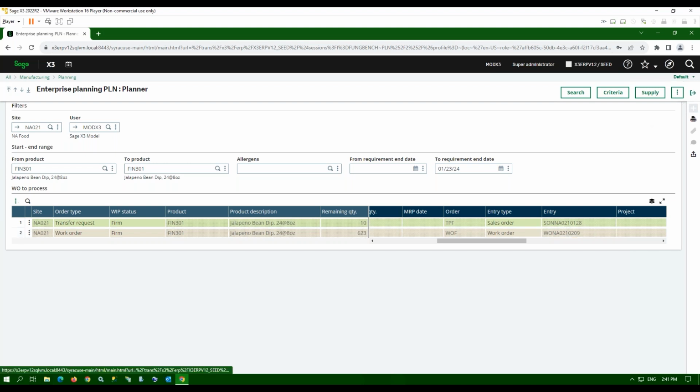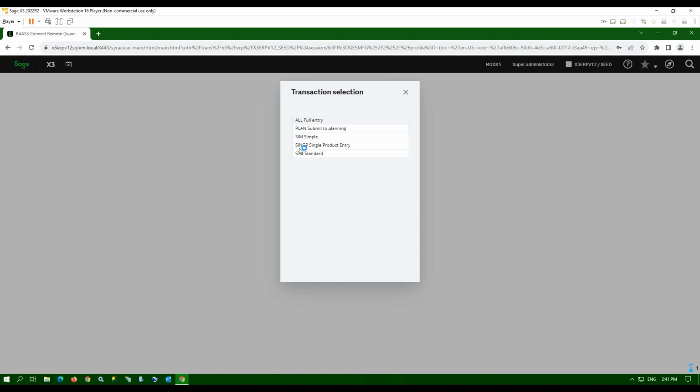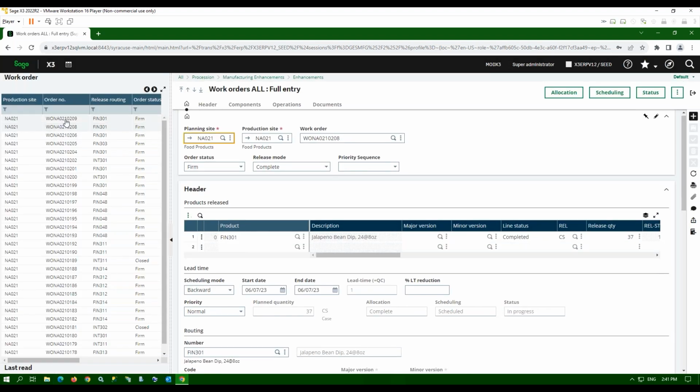Okay, so if I actually go to that work order here, and look at full, there's my work order that just got created, 1128 for a release quantity of 623. Okay, so right now we did the release. The scheduling mode was backwards, so it needed to be done by the 30th. So it actually got released today. So now this is ready because it's released. I could go in and track issuance of material for this, or I could also track operations or machine, or I could also track production. Okay, so that's my work orders.